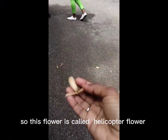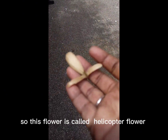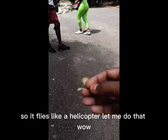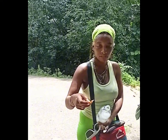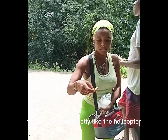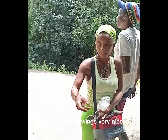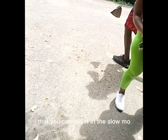So this flower is called helicopter flower. So it flies like a helicopter. Let me do that. Wow! The helicopter flower just flew exactly like a helicopter. It twisted its wings very nicely, that you can see it in the slow-mo.